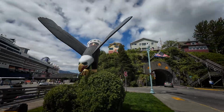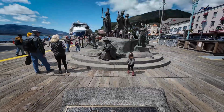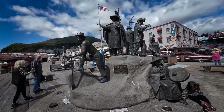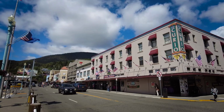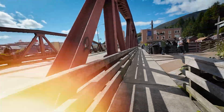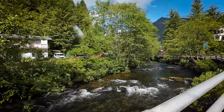So look, we have eagles and settlers. Key West isn't the only rock. Check out the rocks here in these statues. So gosh, there's just so much to see here in Ketchikan, but this is the highlight. This is what I've been dreaming of. This is the quintessential Alaska Panhandle village.